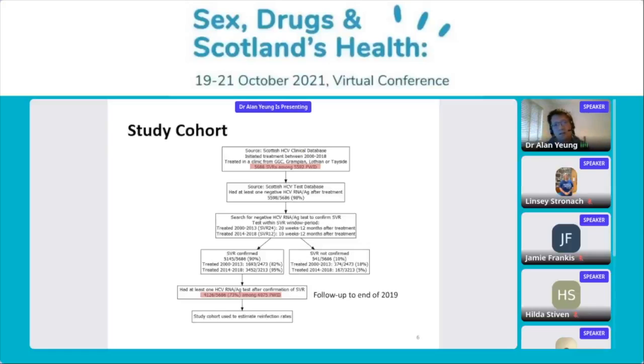And in fact, these areas cover about 70% of people who inject drugs that have been treated for Hep C as well. So in total, we found 5,686 SVRs among 5,592 people. And you'll notice there's more SVRs than people here because some people get reinfected more than once. We got high linkage rates to the test database, about 98%.